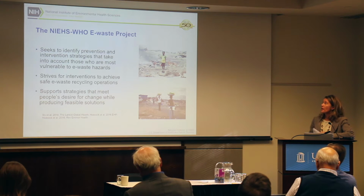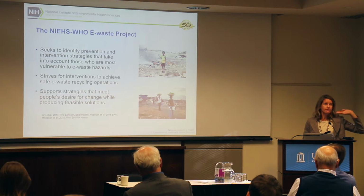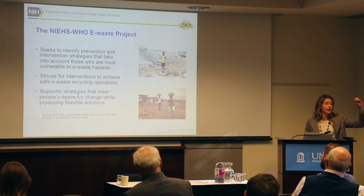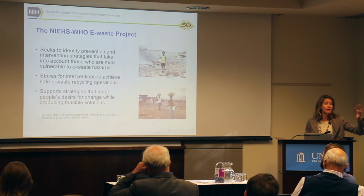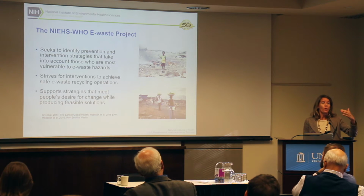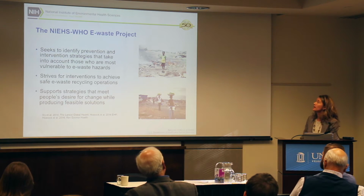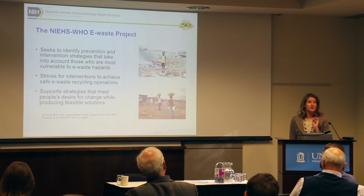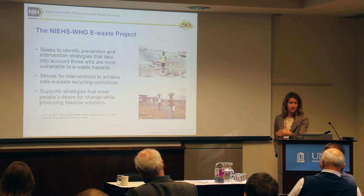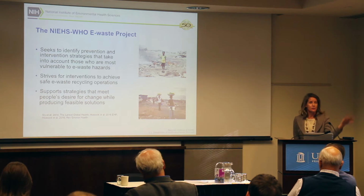We decided on the thing that we can work on right here, right now, knowing that there are international initiatives going on, initiatives working with computer and electronic manufacturers to design electronics with recovery in mind. That's great, but the fact remains that this is still going on. There's a lot of informal recycling. So what we decided to do was to start to prevent and maybe intervene in these exposures, to reduce them until all of this comes into place and recycling is done in a more formal manner.